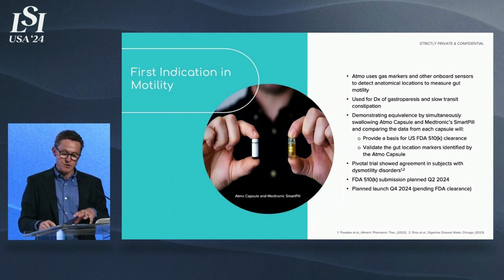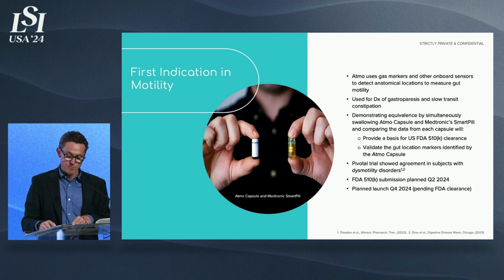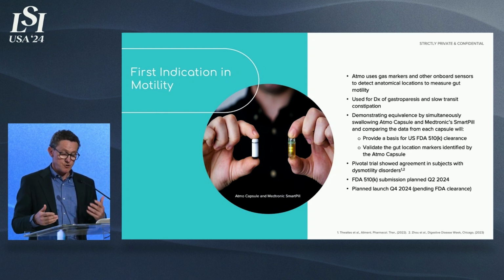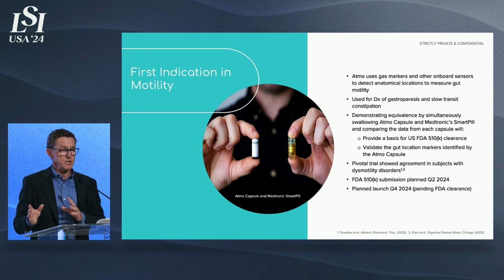Now, the Atmo capsule uses data from the gas sensors and other onboard sensors to determine its location in the GI tract and measure motility and transit time. And this is used for the diagnosis of gastroparesis, which is delayed gastric emptying from the stomach, and slow transit constipation, which can then be treated.